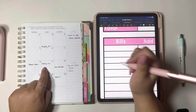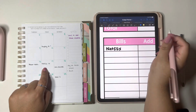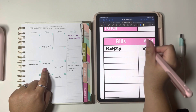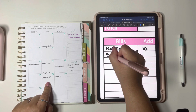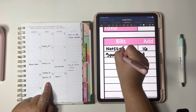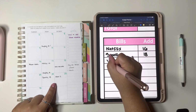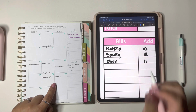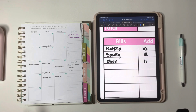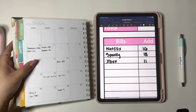First is we have Netflix, and that is $16. We have Spotify, $18. Xbox is $11.